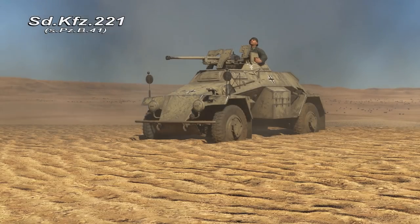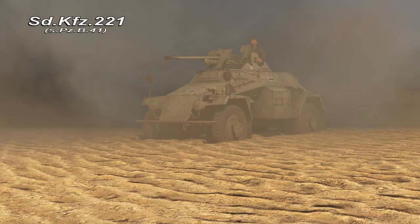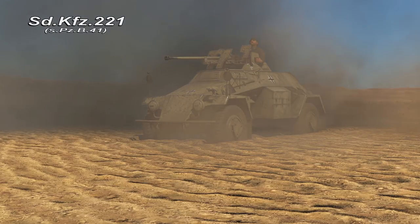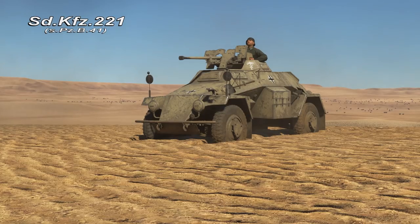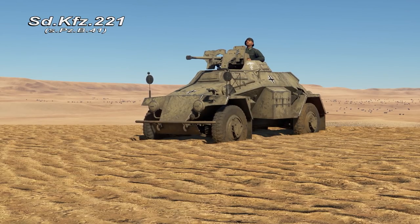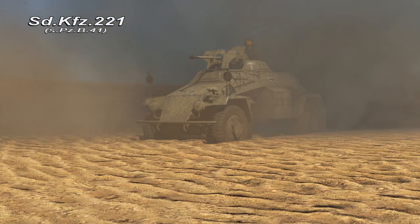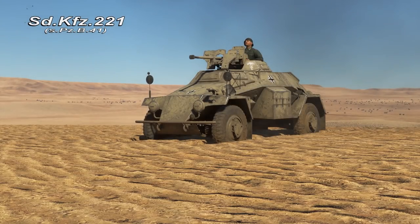The 221 also proved to be too small and too lightly armed, so in 1936 and 37, a heavier version was planned. The Sd.Kfz.222 was fitted with a heavier armament and larger turret than the Sd.Kfz.221. They had combined production of approximately 339 vehicles from 1935 to 1940.